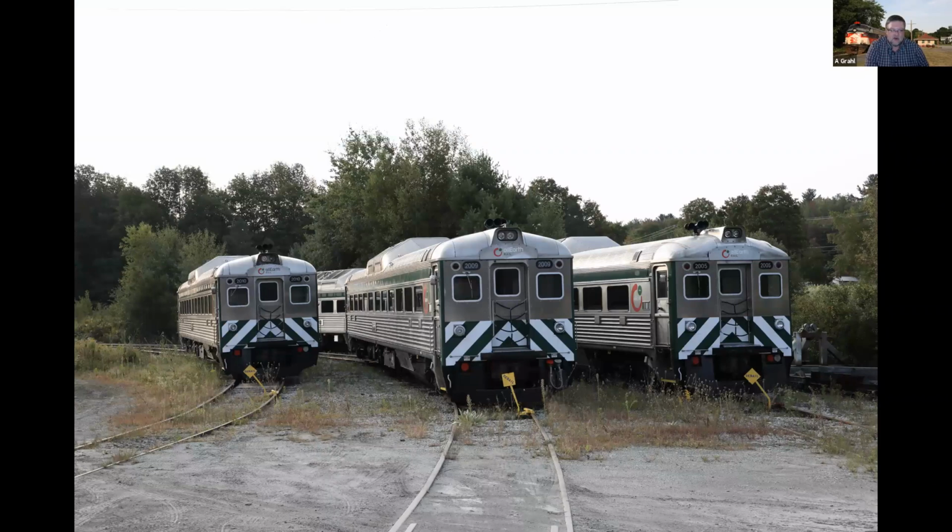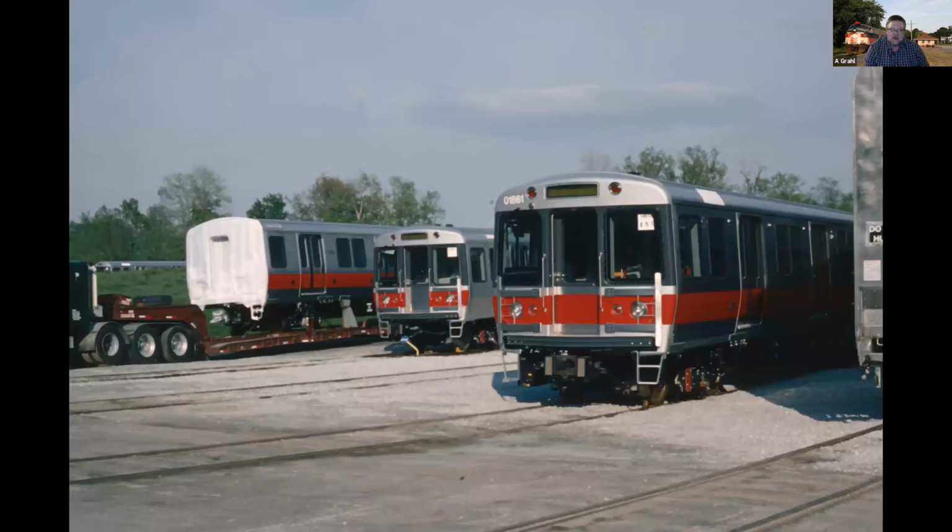Is 5 cars that are pretty much ready to go. Last time I was here, before this was 1994, when the MBTA was having red line cars built by Bombardier. 86 of these 1,800 cars were built for the red line, and I just saw a few of them on Wednesday in service.